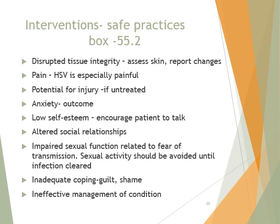Pain is another intervention. HSV, the Herpes Simplex virus, is especially painful. And we also know that it can progress into shingles later on in life, and that is painful as well. Potential for injury. So if they go untreated, they have that potential for developing PID or even some cancers.